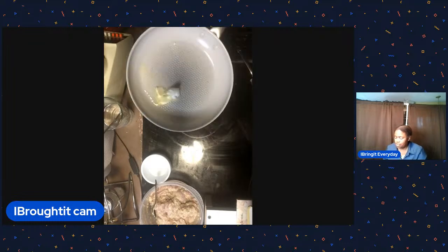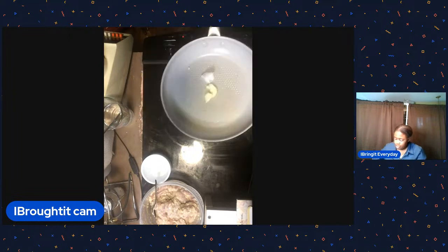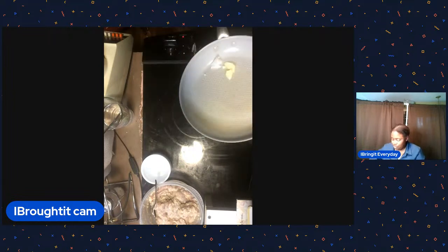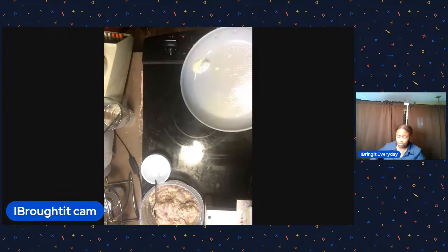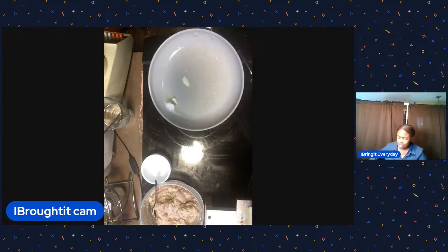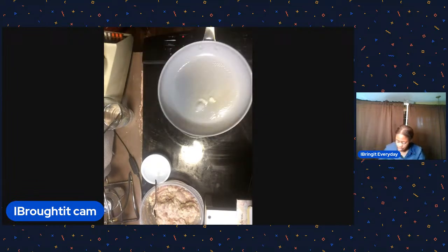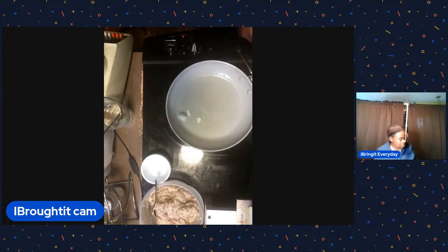So anyway, I'm just kind of letting this melt. And you just cook the chicken until it's basically done. If you use breast meat, it's much, much faster. If you use something with a bone, you're going to have to cook it for at least an hour just to kind of get everything going there. But there it goes.